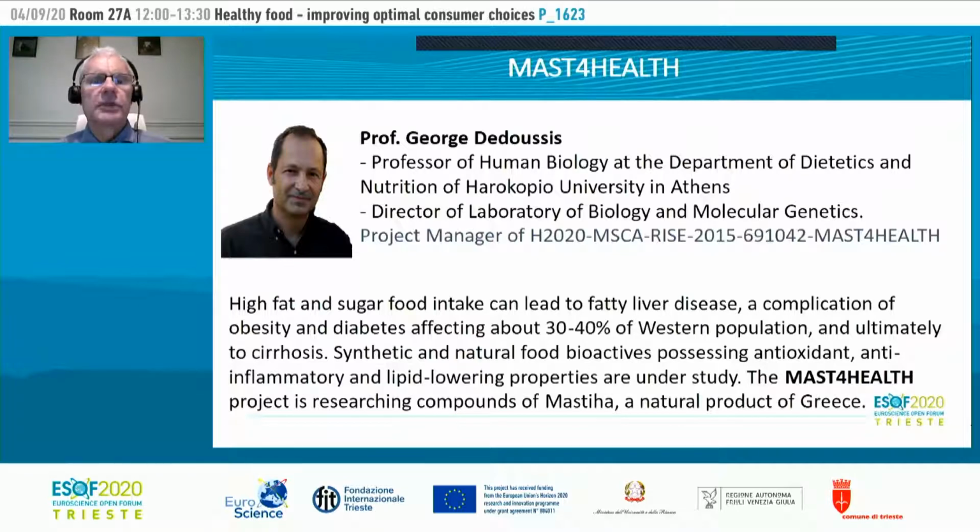High fat and sugar food intake can lead to fatty liver disease, which can lead to obesity, diabetes, and cancer. Synthetic and natural food bioactives with antioxidant, anti-inflammatory, and lipid-lowering properties are under study. This project, MAST4Health, dealt with a compound from Greece, Mastiha, which has very interesting properties fighting non-alcoholic fatty liver disease. So please, George, can you start your presentation?